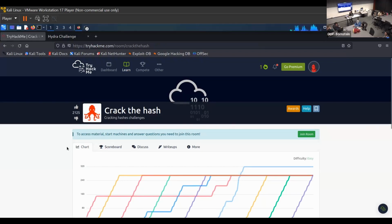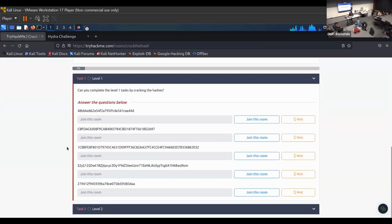But if you haven't, no worries, we're going to be doing this room. So in this room, we're given a series of hashes. So we can see there's actually 2 levels. There's level 1 and level 2.